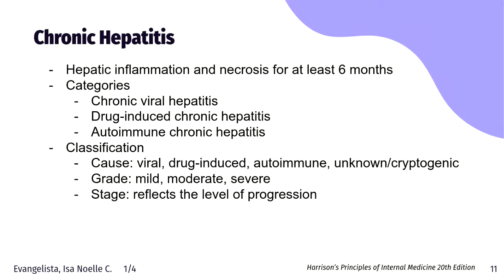For grading, you may grade it into either mild, moderate, or severe. Grade is a histologic assessment of necroinflammatory activity, and it is based on the liver biopsy of the patient. Stage would reflect the level of progression of the disease, and it is based on the degree of fibrosis.